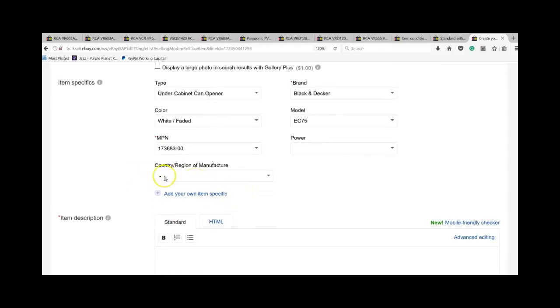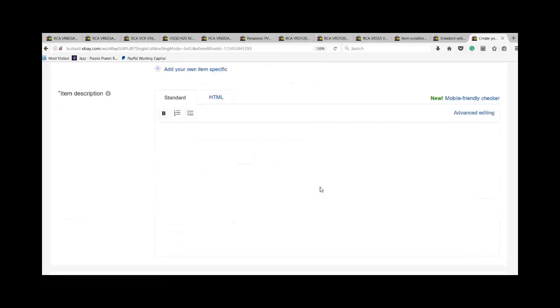But the cool thing is you can add your own. So some people will add an item specific called item location, and it will tell them where in their inventory it is. So you can customize this. You can do as many as you want, to add as many specifics as you want. So like if I wanted to add the word space maker, I could add another model item specific and add the word space maker.